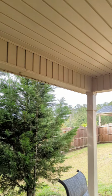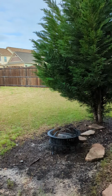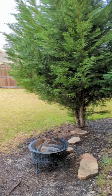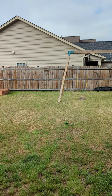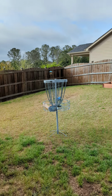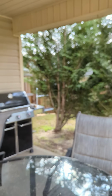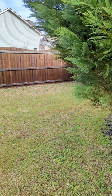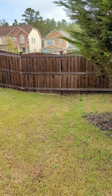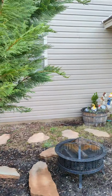Stepping outside, you've got a nice covered porch, which in South Carolina is really nice in our hot summers. Good sized backyard. They like to play frisbee golf, it looks like. There is a single gate back here off of this patio. And there is not a gate on this side, but you could definitely add a double gate there.